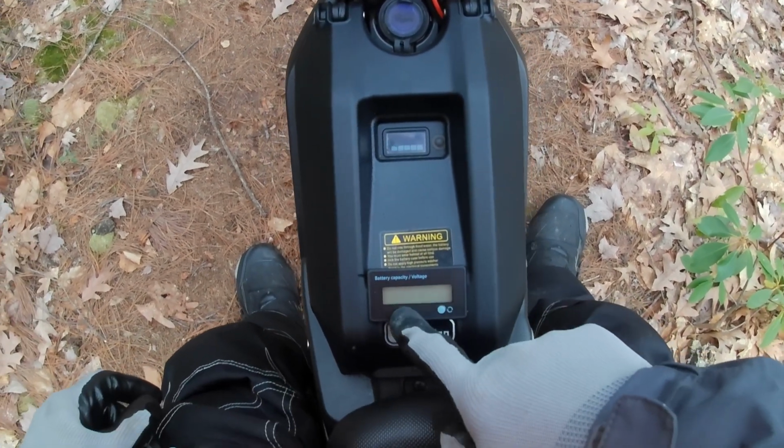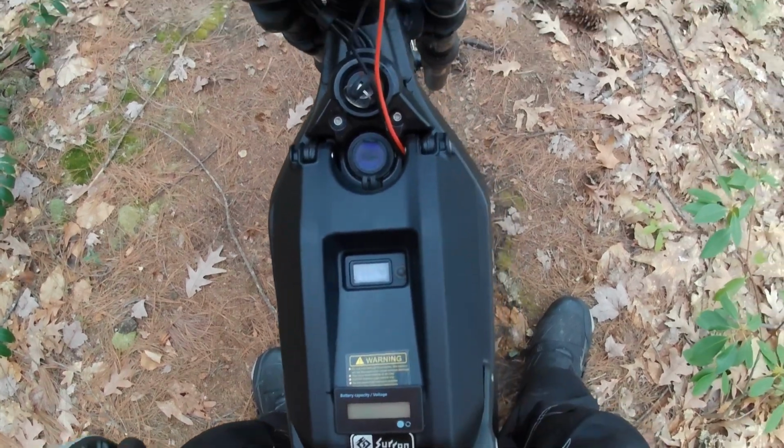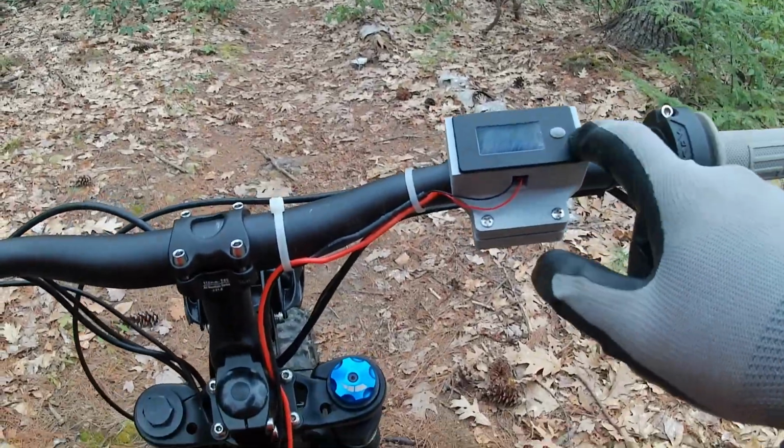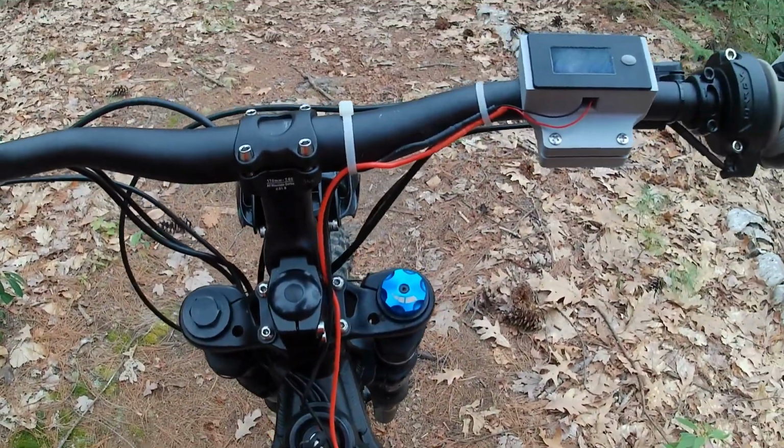And this is the one that I got from Lunar Cycles. I haven't plugged it in yet because I've got this one here, and this one's better. This one's prettier, you know. So we're going with this.